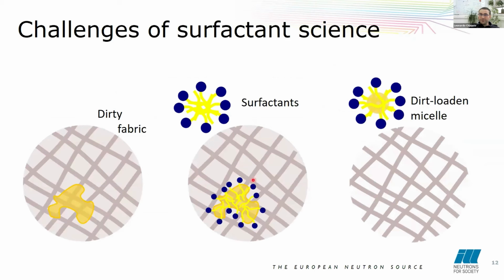How does the washing process look like? We start with a dirty fabric. We have here a fabric, and some grease, which is here. We add surfactants to the system, which have a part which very much likes to absorb or solubilize the dirt, and these blue parts which are very soluble in water. In the end, we will ideally end up with a micelle which is loaded with dirt and is soluble in water. We wash it away, and we are left with the clean fabric.